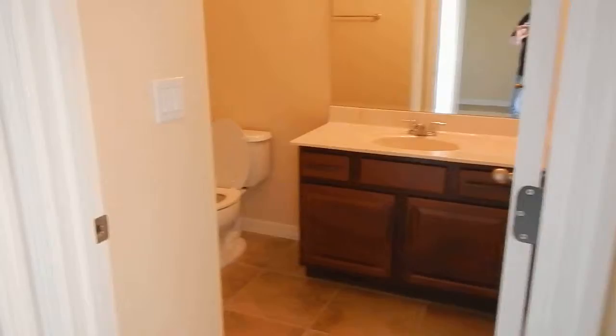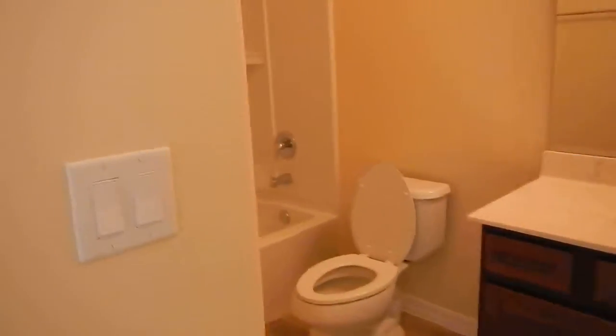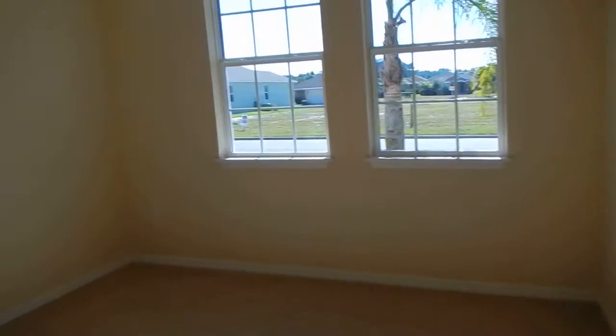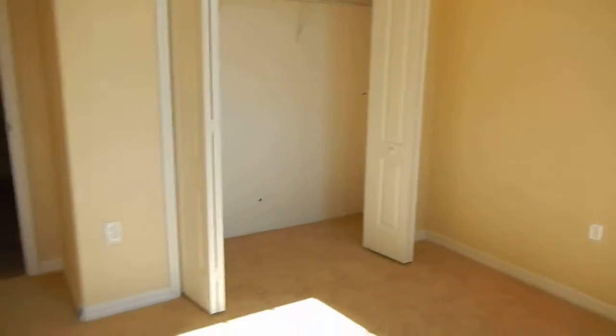Then we have main bathroom for guests and then also for these other bedrooms. Then we have another bedroom. Like I said, this is a 3-bedroom. Not quite 2,000 square feet, nice size home.